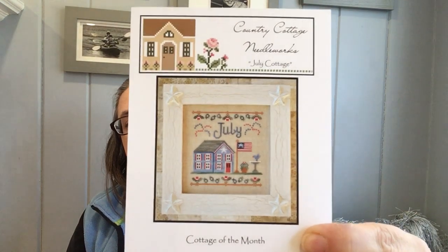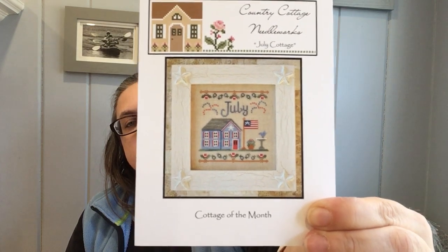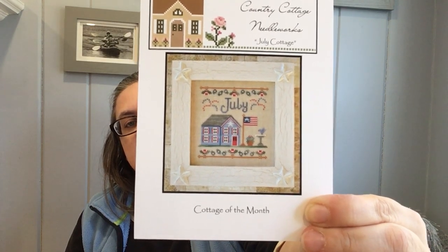So for the Surfside Cottage, remember I had picked that deep blue and I wasn't sure about it, and I'm still not sure about it. So I put that to the side to think about if that's the fabric I want to use for that. So instead of the Surfside Cottage, I pulled out the July Cottage from Country Cottage Needleworks, and I decided to work on that instead. I put January aside. That will be worked on the end of the year for January. I decided not to try to play catch up each month with the current month, but to jump ahead.